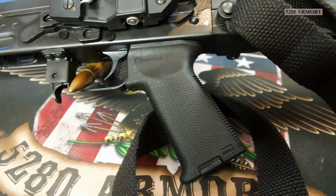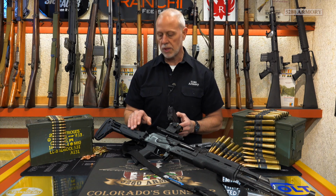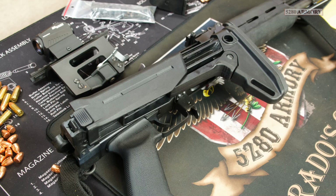This variation that we have here comes with the Magpul grip. It also comes with the Magpul Zhukov stock, side folding plus adjustable. These 2 US made parts are also going to help with the 922 compliance.